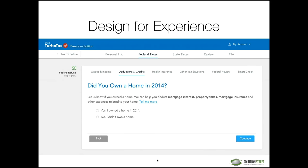Next, design for experience. Anybody have a student who wants that? Do you guys want to go back to those who use it? I like it. Very simple. One question at a time, you're focused on one question. You don't have to think about the tax forms there. Makes it easier just looking at it. But make it easier for us to use it.